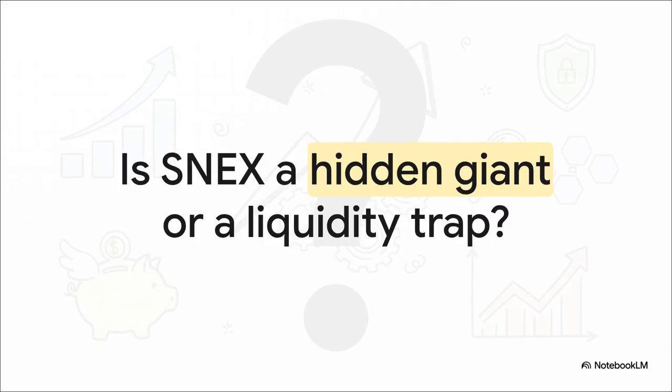Which brings us to the ultimate question you have to ask yourself based on this data. With compounding massive revenues and a deeply discounted fair value price, but operating on razor-thin compressing margins and an upwardly trending, highly leveraged debt profile, is SNEX a deeply undervalued hidden giant, or is it a tightly wound liquidity trap? The numbers paint a brilliantly complex picture. I highly encourage you to pull up the source data yourself, look at these exact metrics, and investigate further.